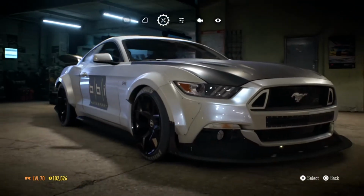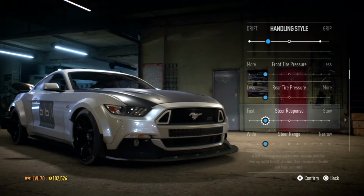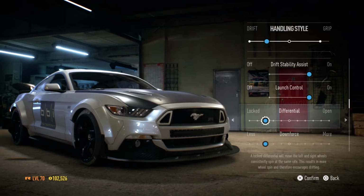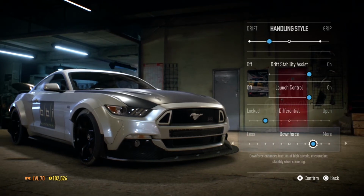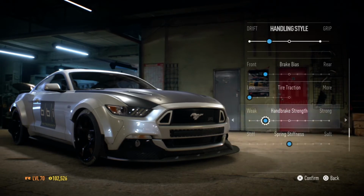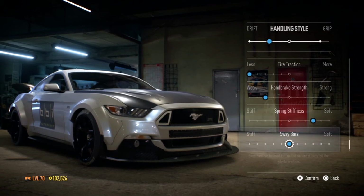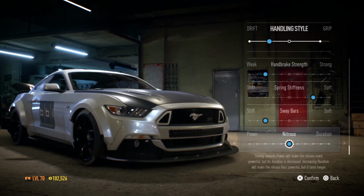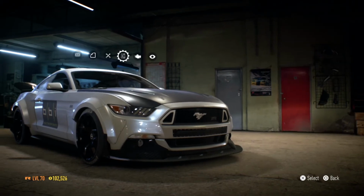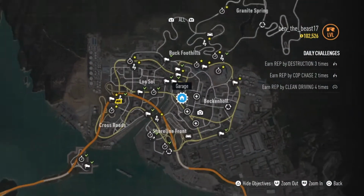Yep. That's good. Let's go to the... Yes, alright, tuning. Okay, that's good. Launch control on. Oh, more downforce. Still in the higher speed corners, I don't spin out. Let's turn the spring, the suspension softer, sway bar stiffer, and nitrous to power. That seems to be good. Let's go test this baby out.